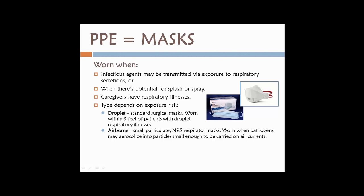N95s may also be considered when there's potential for aerosolization of pathogens during certain procedures that create heavy splash or spray. Respirator masks are not one-size-fits-all. They require customized fit and seal checking for leaks with each use. Fit testing and training is offered twice yearly. It's a good idea to keep a mask in your work area. Backup stock is kept in the cupboards across the hall from advocate offices.